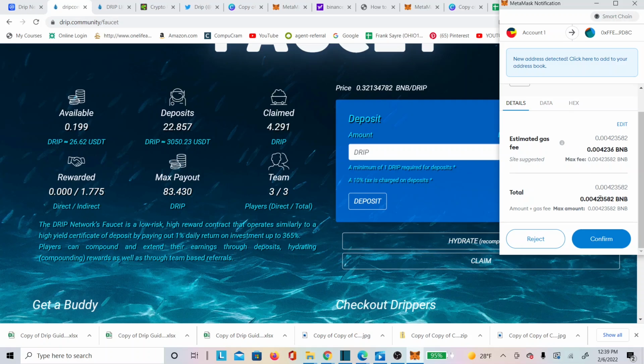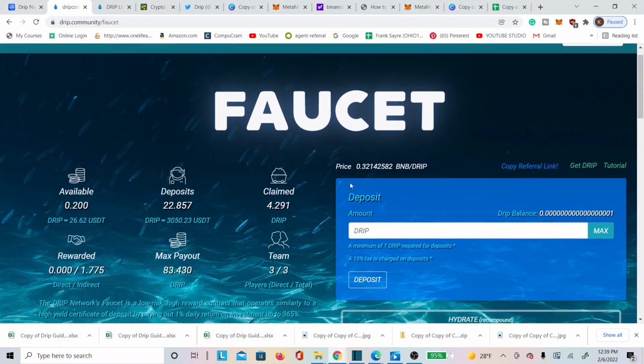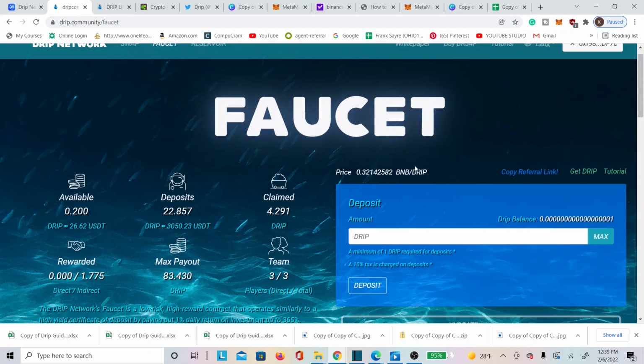It's not a lot of money, especially when you compare it to the Ethereum network where you're going to be paying $50, $70 gas fees every single time. Hit confirm. 5 seconds later, I'm going to get a little pop-up right here. It's going to say compound successful in just a moment.